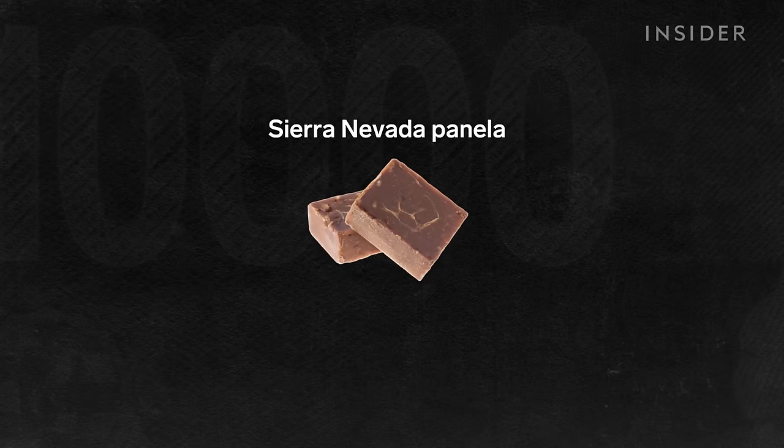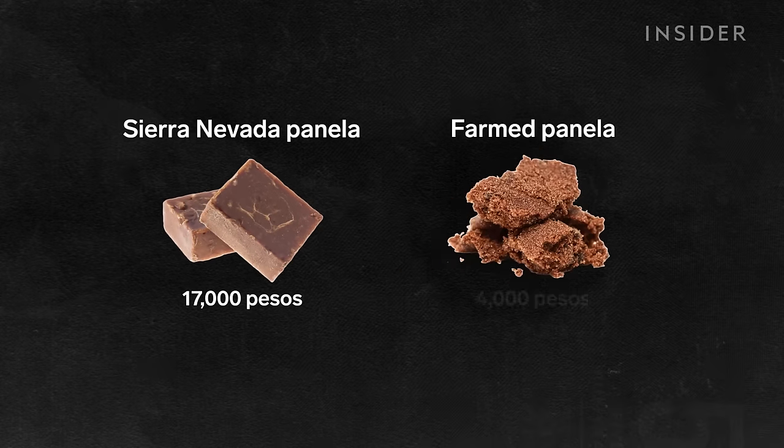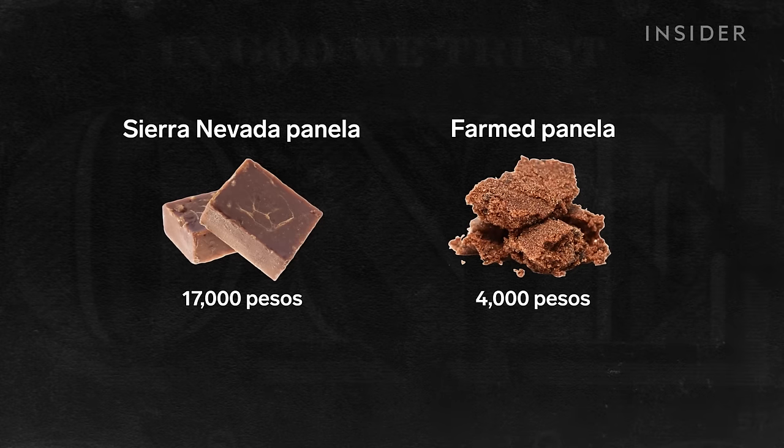In town, this panela can cost up to 17,000 pesos per kilogram. That's more than 4 times the price of panela made from farmed sugarcane.